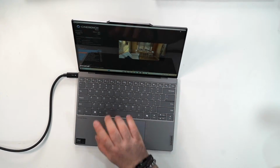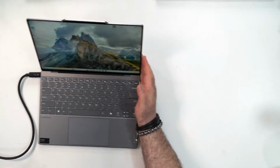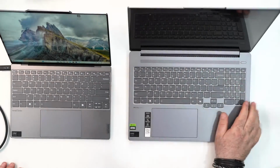So I look forward to reviewing this and the IdeaPad. I don't think we're going to do the thermals on that one yet. I'll save that for the full review on this one. This is really good too. Don't sleep on this one for the price.